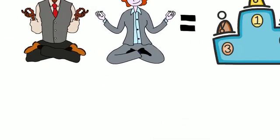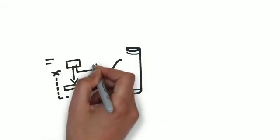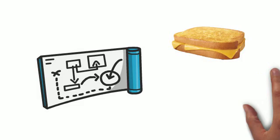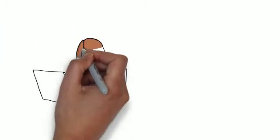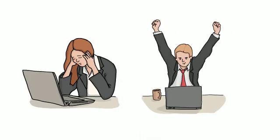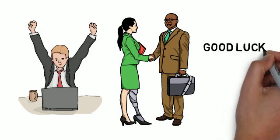Does conducting a meeting like this require a bit more preparation than just setting a time and sending a link? Absolutely, but not all grilled cheese sandwiches are created equally, nor are meetings, and most importantly, nor are leaders. If you are going to be a leader, take the time and be a good one. Good luck with your next meeting.